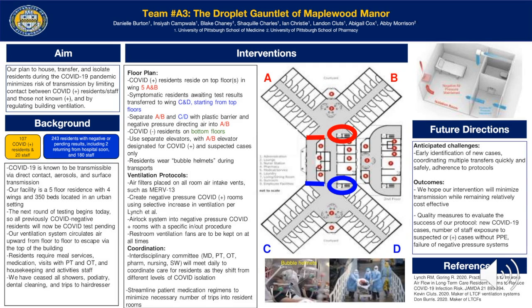Our proposal is cost-effective and uses system-based controls that are designed with our current understanding of COVID-19 transmission in mind. Team A3 would like to thank everyone for your consideration of our proposal.